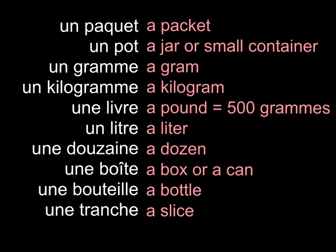So just to quickly go through the quantity words that we have in our vocabulary, we have un paquet, un pot, un gramme, un kilogramme, une livre, un litre, une douzaine, une boîte, une bouteille, une tranche.